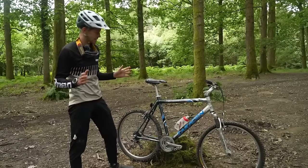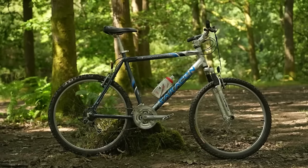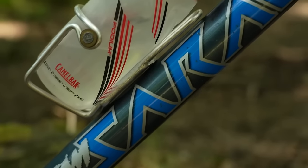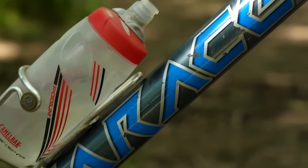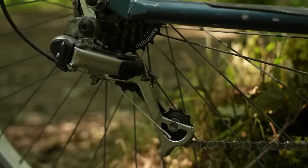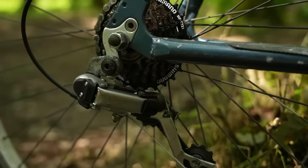So I am competing today on the Saracen team, which is a little bit more old fashioned than the other bikes that I'm racing against today. But I'm quite confident in the choice because it has been carefully restored and set up with new cables, the gears are done, the bearings are all tight.